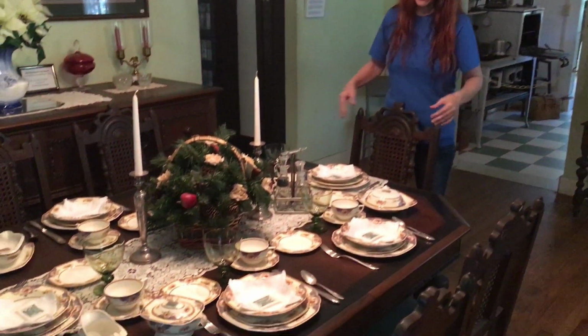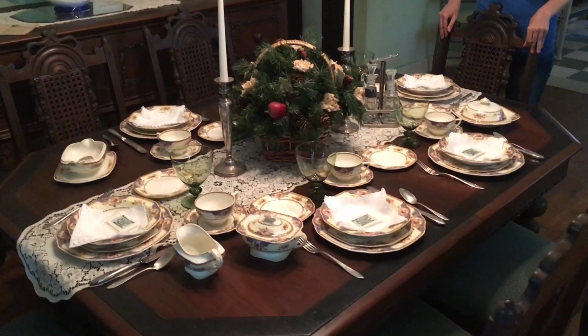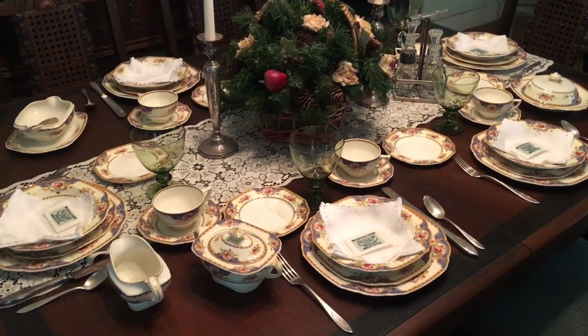Now let's go see what the dining room looked like. It's probably all set up for a lovely dinner. And the table is all set for a beautiful dinner. Look at all the fancy china.